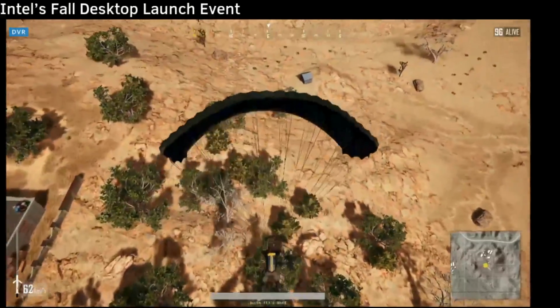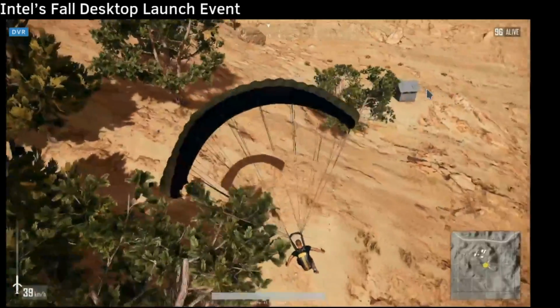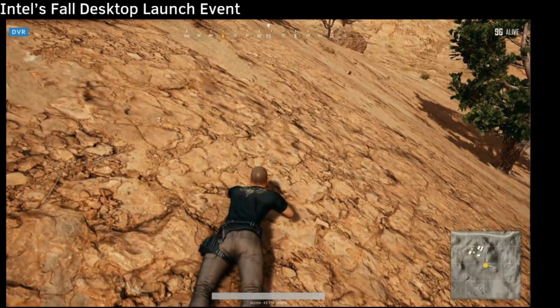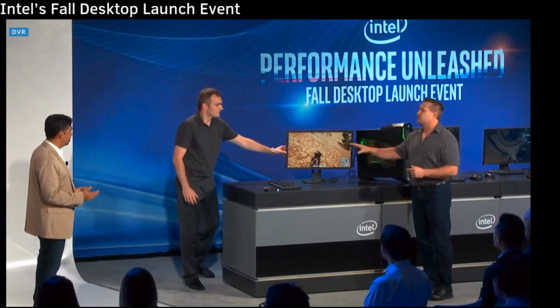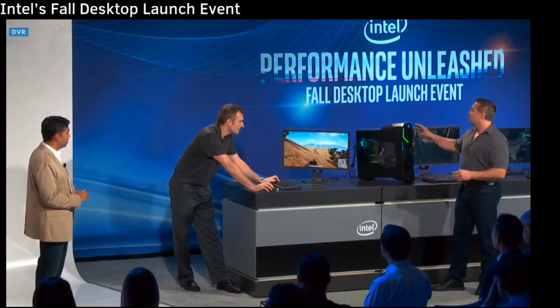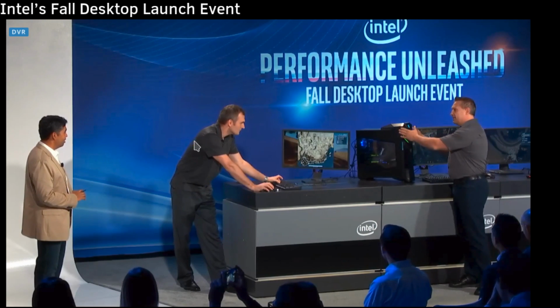Now, again, extremely high frame rates, extremely high resolution, but we're doing more than just playing the game, because gamers today want to connect with their audience. So they want to stream along with playing the game. How is this game playing? Because we've got so much processing power in our new K system, I've taken this system and we've got everything running in this one box.